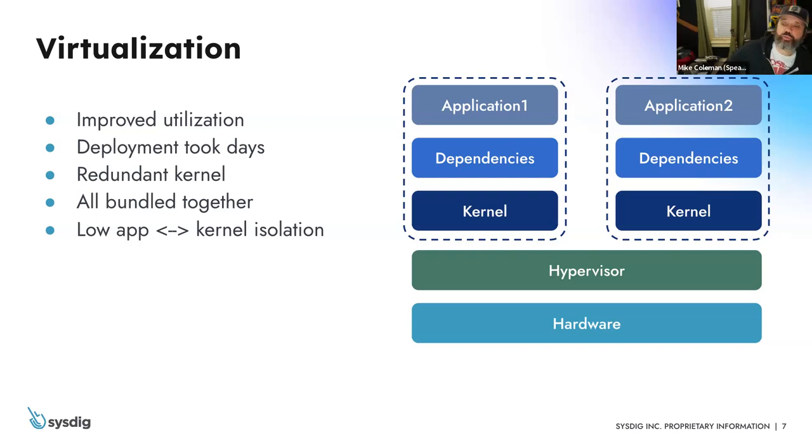The one issue with virtualization is that when you have to package these things up, the kernel is replicated for every virtual machine, right? So on a given machine, you might be running three instances of the kernel, which means you were booting up a whole operating system every time you needed to use it. And there was no real isolation between the application and the kernel because they were all running together on the same machine.